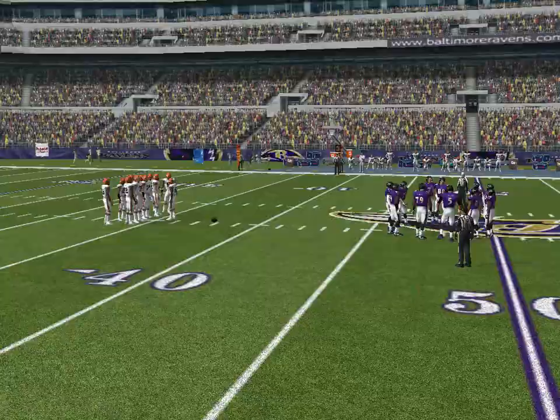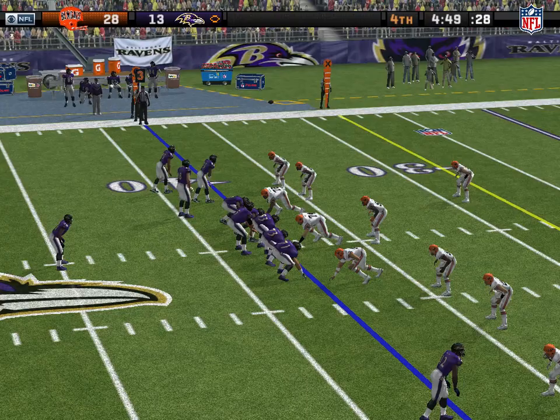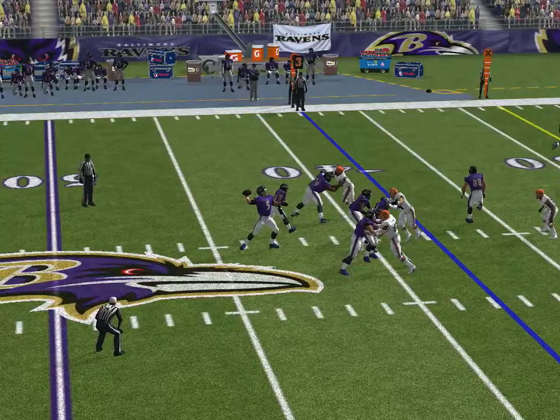Third and 10. Ball on the 38-yard line. Nice job so far on third down for the offense, and we'll see if that continues here. With the throw, incomplete pass.